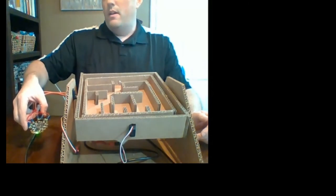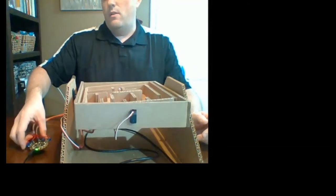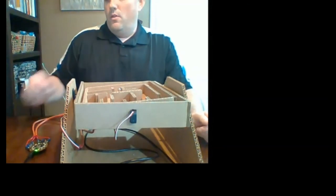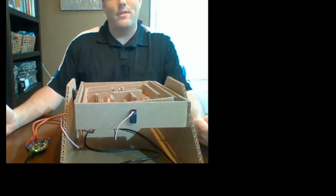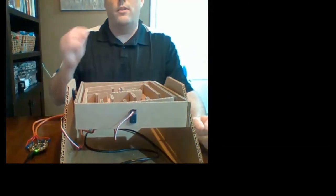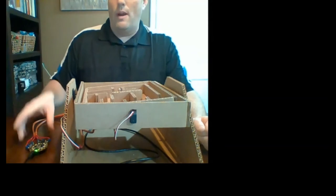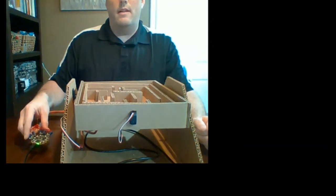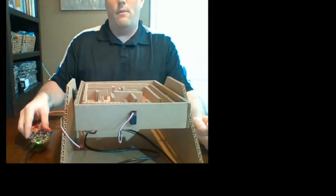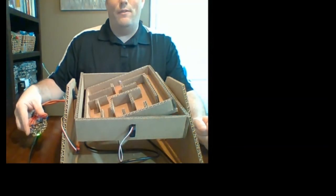So there really was only one challenge that I had to overcome for this. Through the magic of trial and error and learning, what I discovered is that when servos power on, they go directly to a home position. I thought I had that home position correct, which would have had the maze in this condition here. However, when I powered it on, I did not have my home position correct, and I wound up with this. Definitely not an ideal flat starting position.